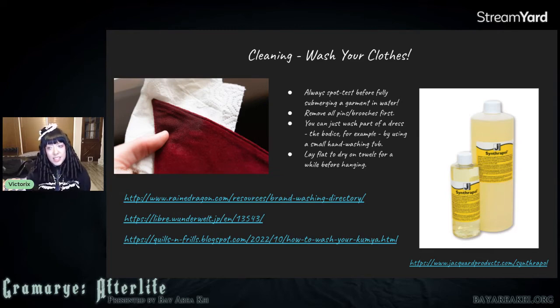So now that you've assessed your garment, let's talk about cleaning. Personally, I'm a big fan of hand washing. There are tons of good guides to washing Lolita, both in blog and video form. There's a few on screen, and there'll be a few in the PDF as well.